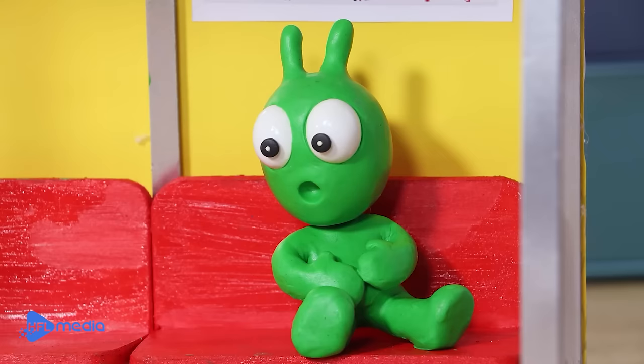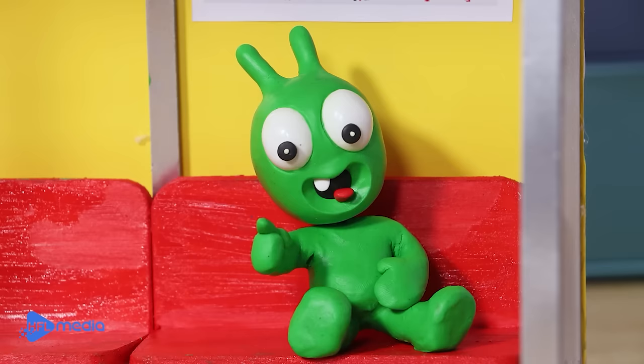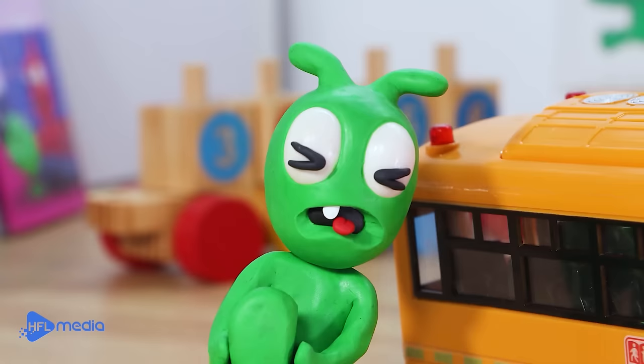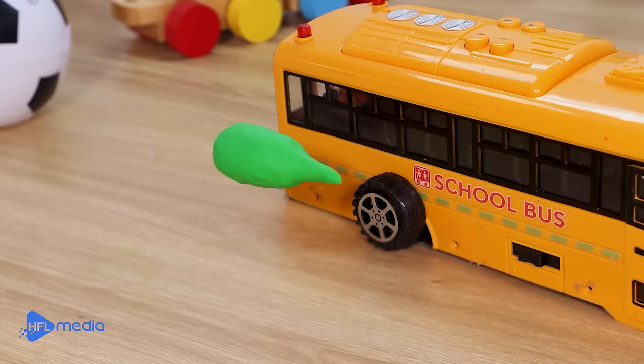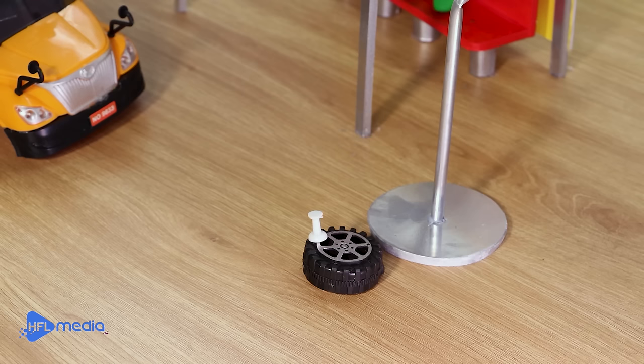Pea Pea is clumsy again. Pea Pea is determined to fix this bus. What to do with this wheel?